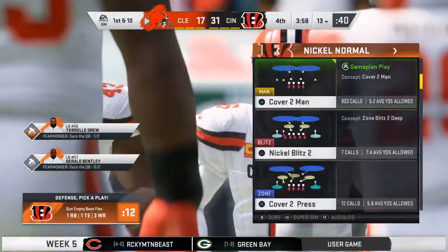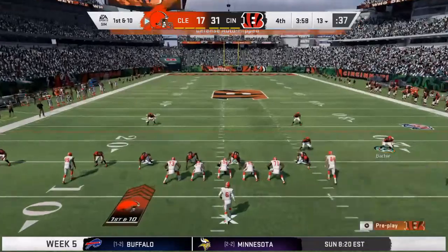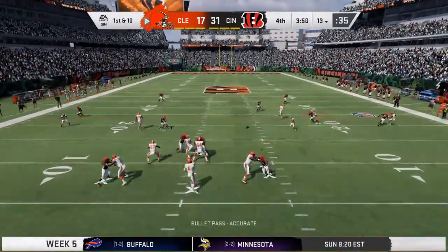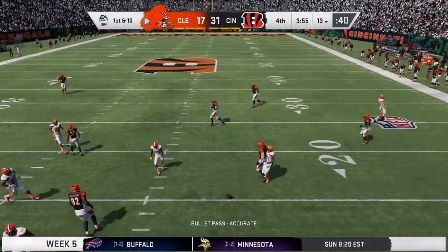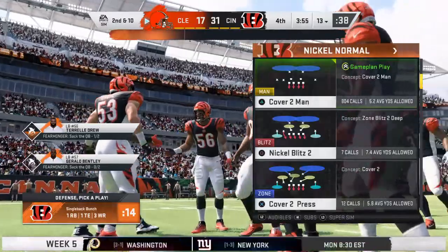Heading out is the Cleveland offense now as they get set to take over here. Mayfield going to lead the Browns up now, 1st and 10 at their own 13. Now Mayfield, and nowhere to fit that football in. It's knocked away and incomplete.